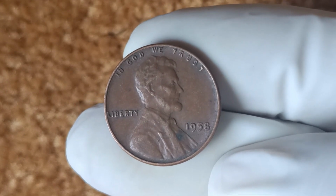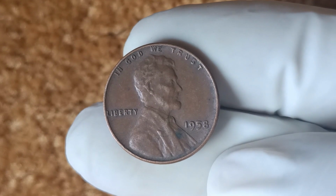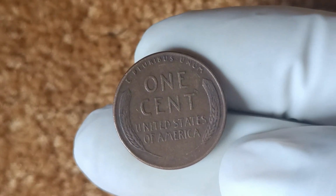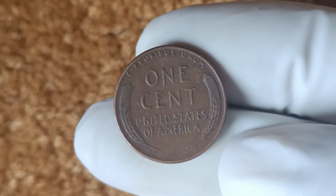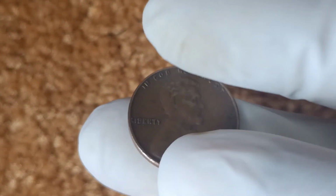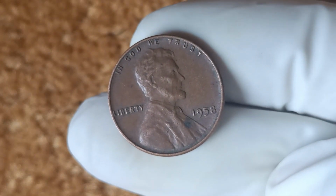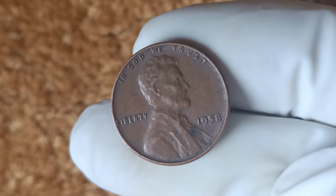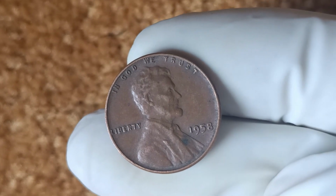Collectors seek out coins with full, sharp details on Lincoln's coat, hair, and jawline, and reverse clarity in the wheat ears and lettering. Coins with rich original luster and minimal marks are the ones that command premium prices. In addition to grading, authentication is crucial, especially if you suspect you have a 1958 double-die penny. Many fakes and altered coins exist in the market, and authentication by PCGS or NGC can protect buyers and sellers alike.